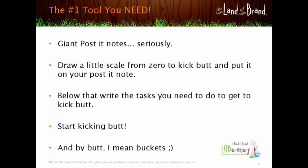So the number one tool that you need to go out and buy right now, you can find at pretty much any store that sells office supplies. Giant Post-it notes.